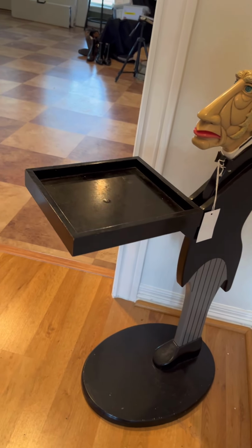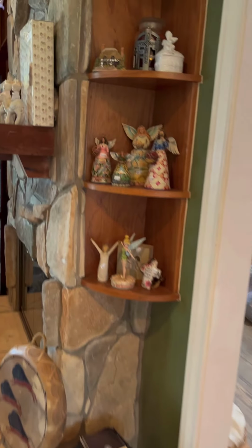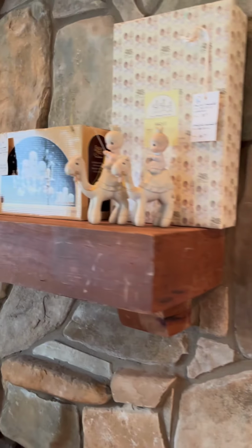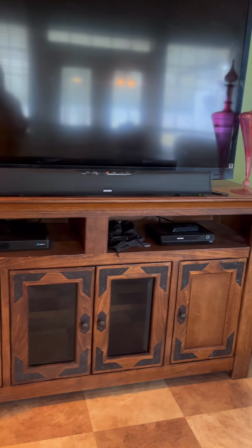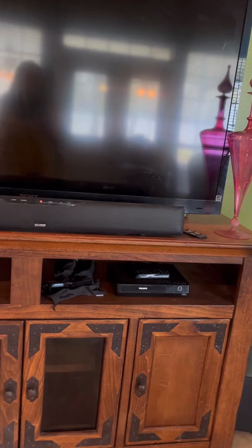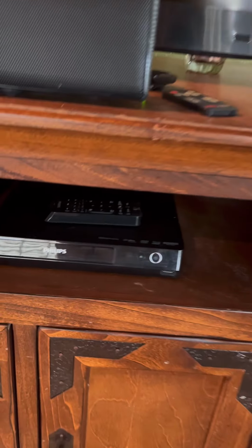You can see we're still setting up. Those are some of our buckets. We have cute Mr. Butler here. He's also antique. As we go into the living room, we see some Jim Shore, some Precious Moments. There's a curio cabinet with more collectibles, Jim Shore and Precious Moments. This large TV with the shelf. It's a Sony. We have the Polk Audio sound bar with a subwoofer and then the DVD player. This is a 3D DVD player that comes with the glasses.